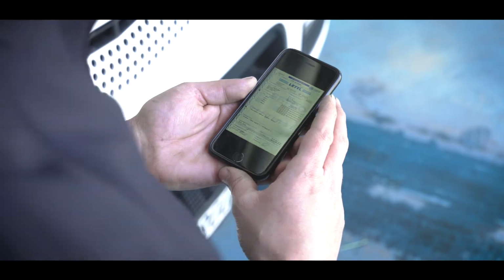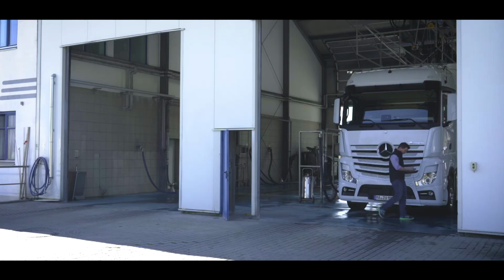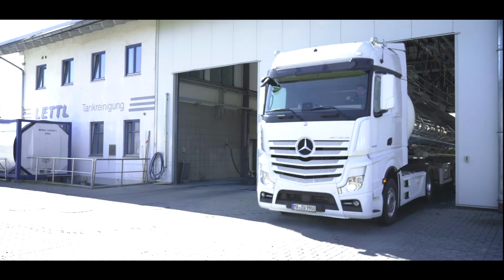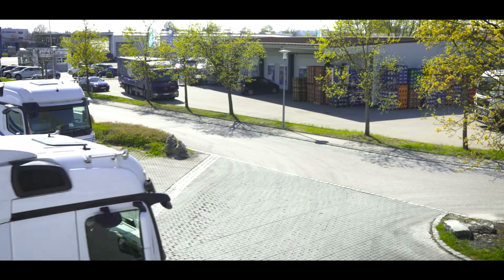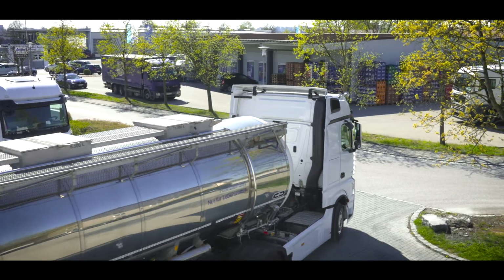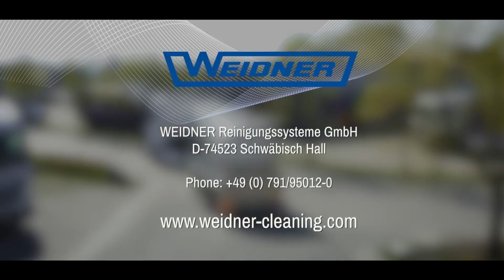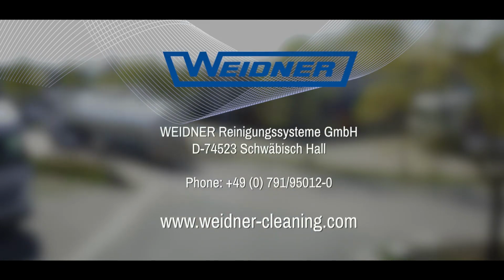The modular system can be integrated into existing infrastructures through various interfaces. For more than 100 years, Weidner stands for quality, durability, reliability, innovation, know-how. Weidner. Quality meets technology.